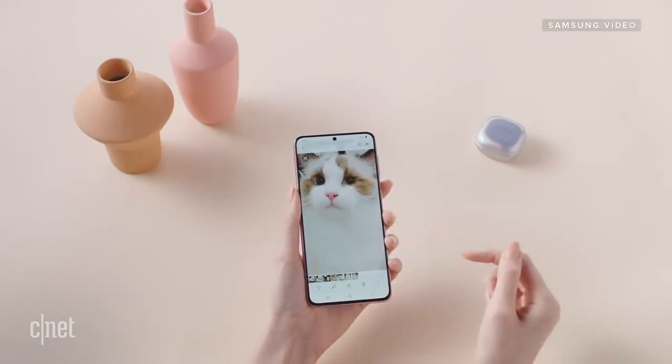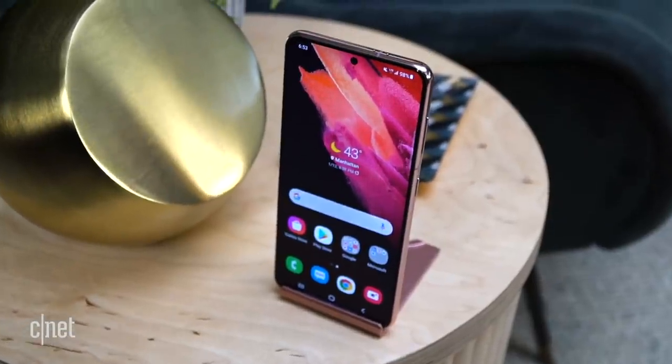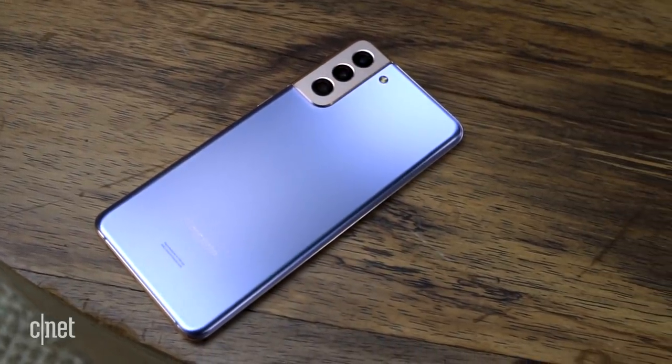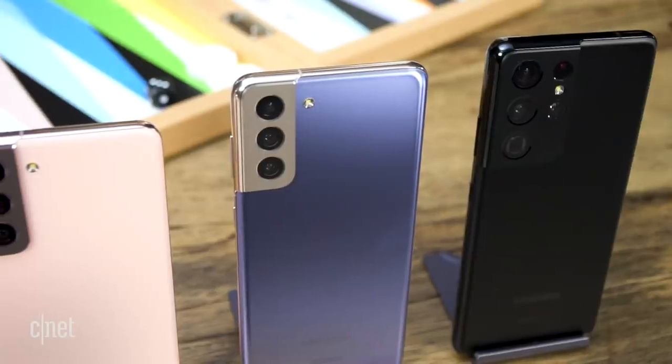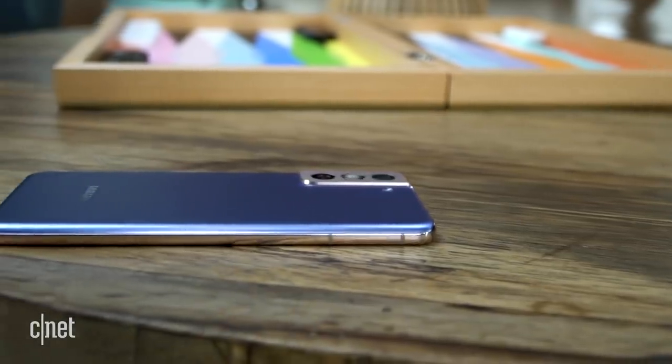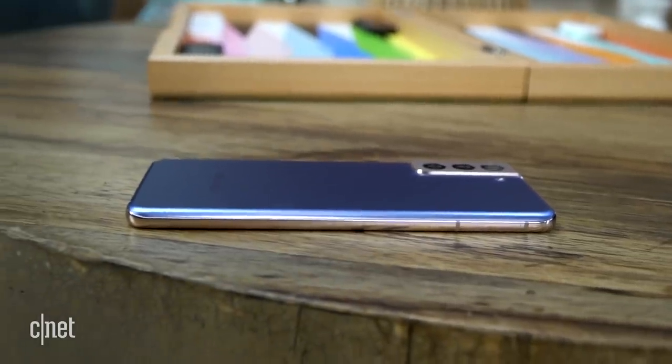In terms of battery, the S21 has the same battery from the S20, but the S21 Plus gets a slightly bigger battery. It's 4,800 milliamp hours compared to the 4,500 milliamp hour one on the S20 Plus. Powering the S21 series is the new top-of-the-line Android Qualcomm Snapdragon 888 chip. Both the S21 and S21 Plus are waterproof and come with either 128 gigabytes or 256 gigabytes of storage. As far as 5G, both support sub-6 and millimeter wave bands.